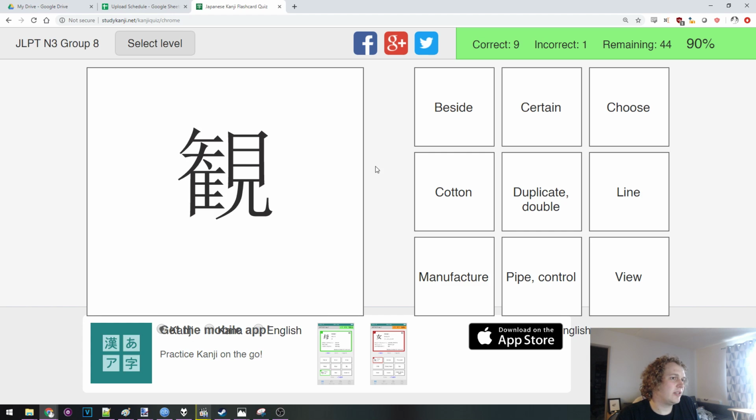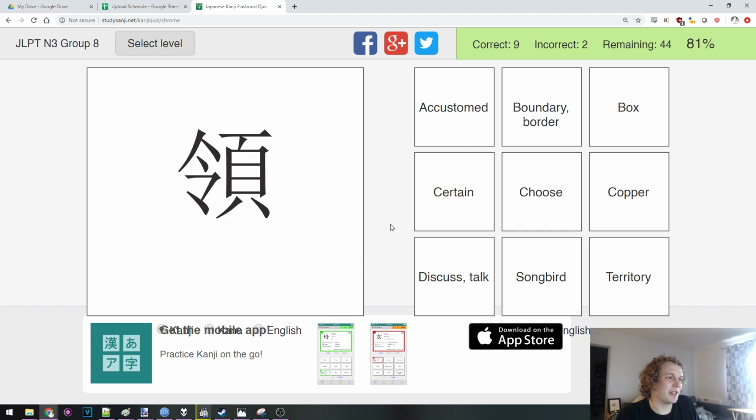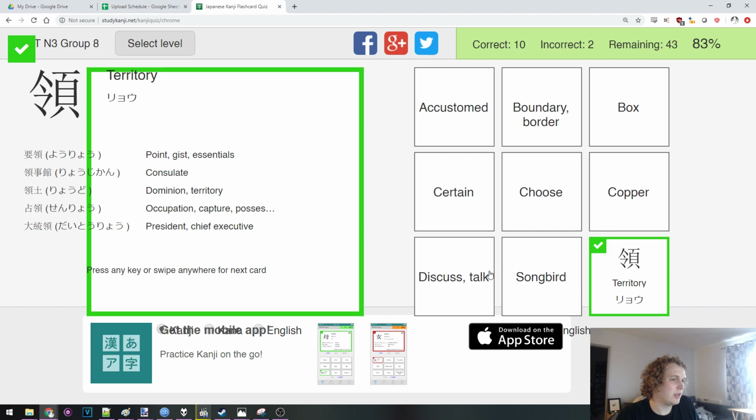This is, oh my gosh, certain, I think, or maybe view. I'm tempted to say view because of course it has the sight radical on the right. But I know that certain also looks something quite like this. Let's guess certain. Ah, yeah. It's view. All right. Well, we're getting a few wrong, but that was going to happen eventually. We just gotta plunge forward. This is territory, I'm pretty sure. Okay, good.